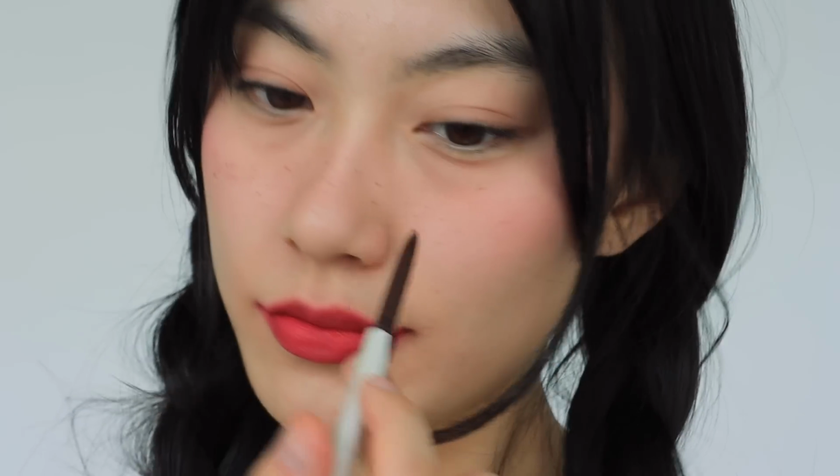To achieve a more cheerful look, I am putting some blush on my nose as well and adding some fake freckles using a brown eyeliner. Overall, this is the shade that matches well with floral dresses, especially on a summer vacation.